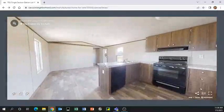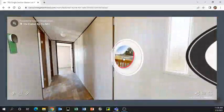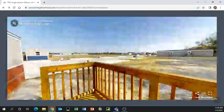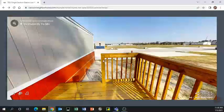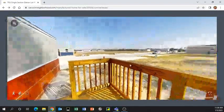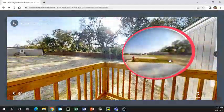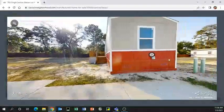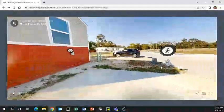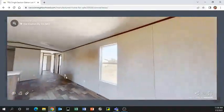Now, as you go through the home itself, you're going to see these little 360 tours. Let me get a little bit closer. This is going to show you what it looks like from the 8x10 front deck. Now there is a concrete sidewalk that walks towards the parking area there, but this shows you exactly from the home site where it's located. Now this 360 tour here will take you to the parking, so you can see the actual front of the home itself. And then if you want to get back into the home, click on the walk and it'll take you right back into the house. So you'll be able to travel through the home, take a look at it, and see what you think.